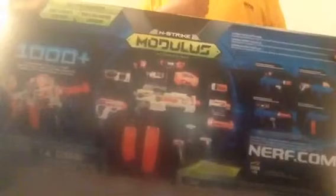A Nerf gun. It has over 1,000 pieces, comes with 10 bullets, and look at that. This gun is a gun. How good is this? So, yeah.